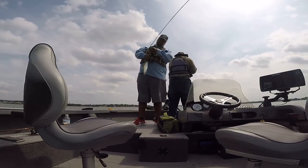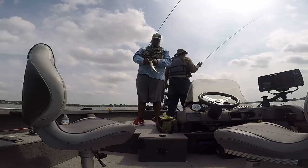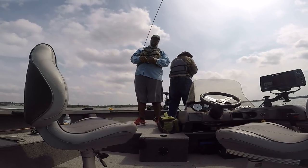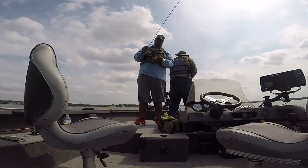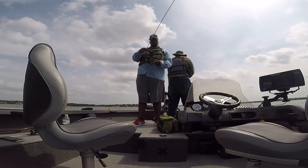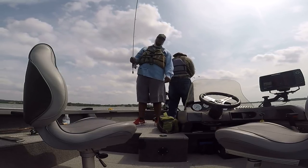Hey guys, it's just another testament of what you can do with these rods. A little cast and retrieve. Throw it over the brush pile, let it sink. Once it hits the bottom, bring it back slowly over the top of your brush, get banged on.